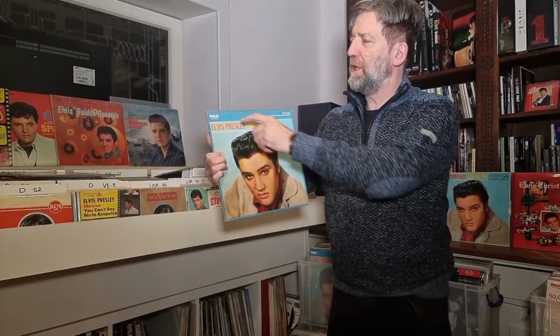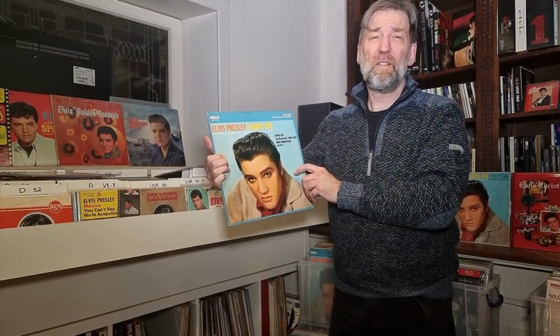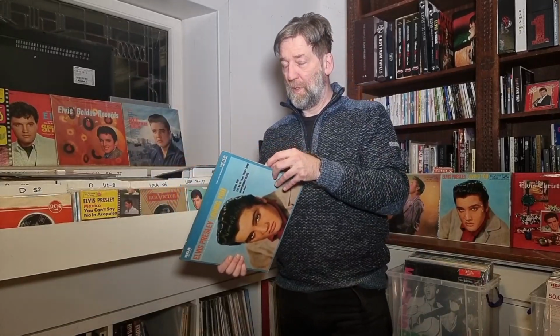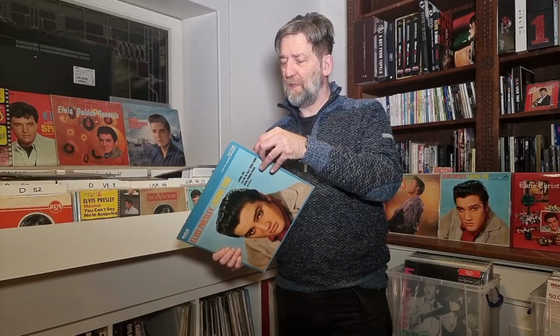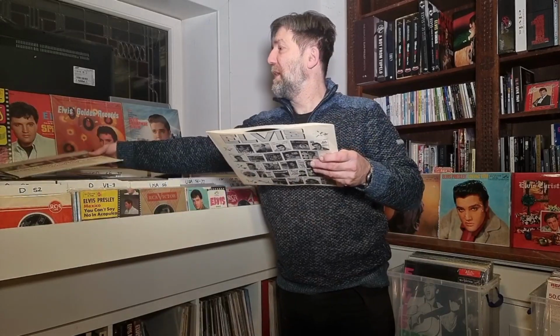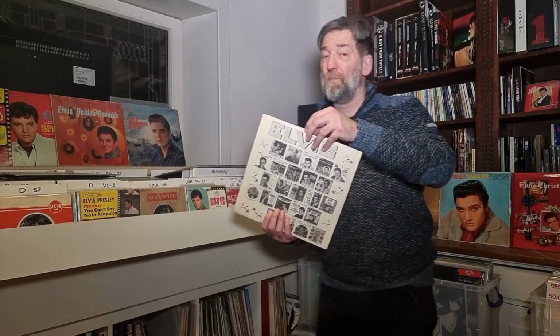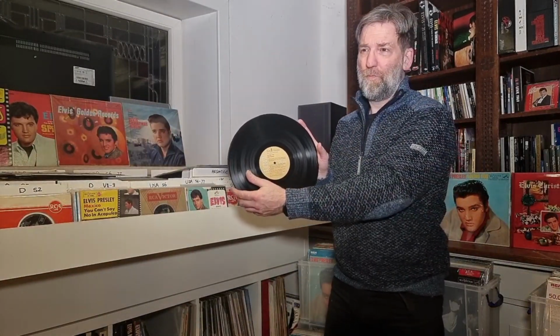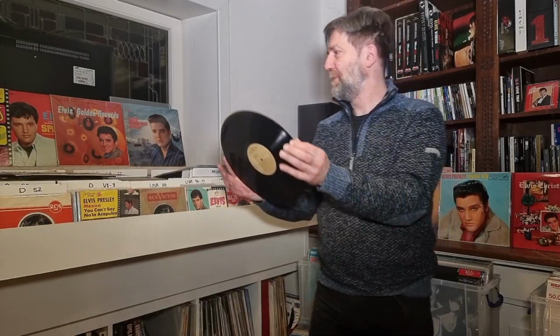Elvis, Loving You. And by the cover design, you could already see that it's a 70s release. Logo and the blue top. But what kind of 70s release is it? Well, I guess you can tell by the inner sleeve. It has to be a black label or a tan label. And it's a beautiful tan label. Yeah, great.